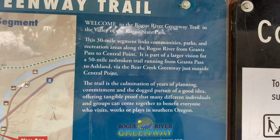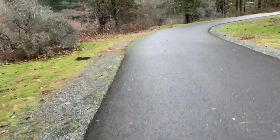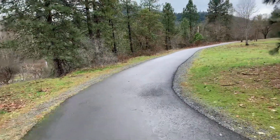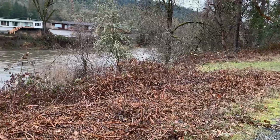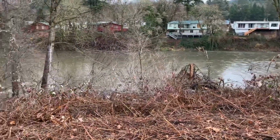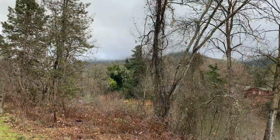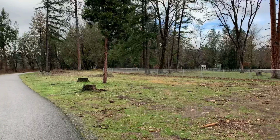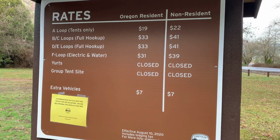You guys can pause that if you want to read it. And there's the map. Let's go. It's a nice paved trail with wheelchair access. The Rogue is right down here. They've got a big fenced-in dog park or pet exercise area. That's kind of neat. There's the rates and stuff for the state park.